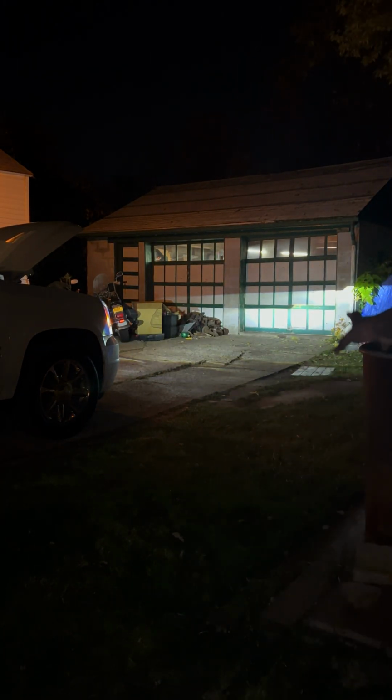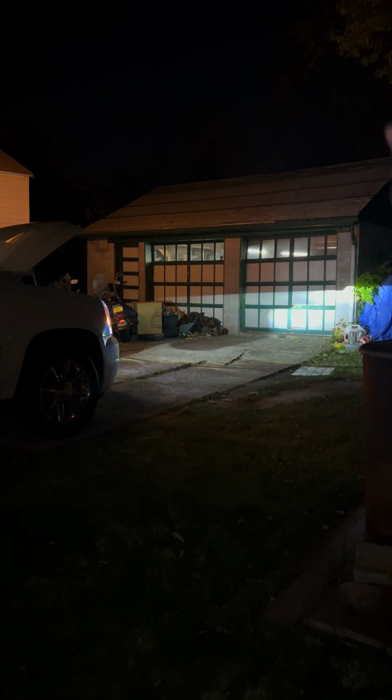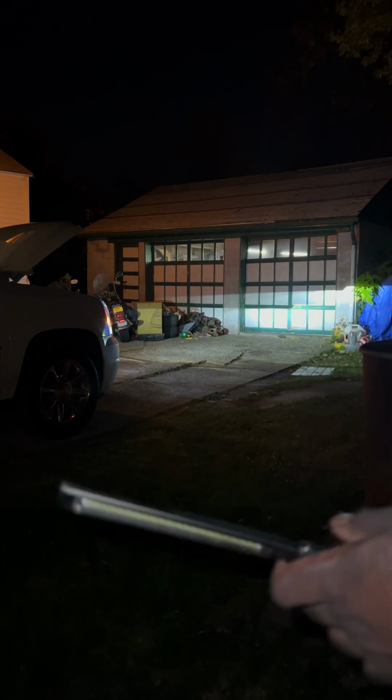All right, so I got the passenger side headlight at 38 inches off the ground at the garage. So now this is the easier part. I just got to match the driver's side up, and nobody has to stand there to measure for me.